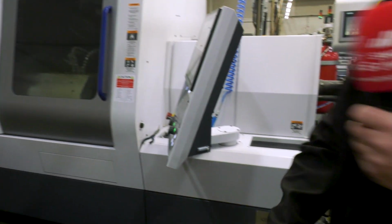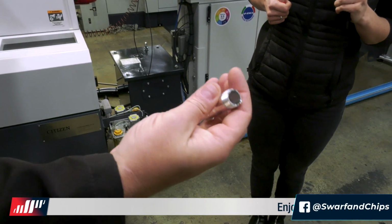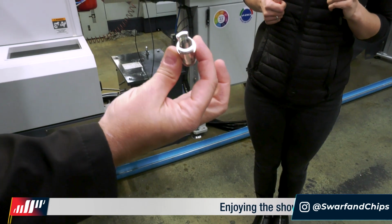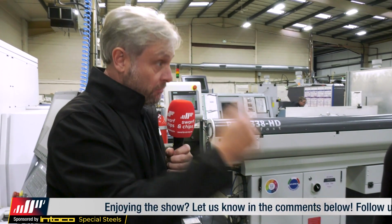Great example of that is these parts here. Don't film them, you're not allowed to, but you can film this part here. So nice example there. Aluminium, threaded, big bore, thin walls, surface finish. It's not about the cycle time, it's about the fact it can run 24/7 with the LFV.